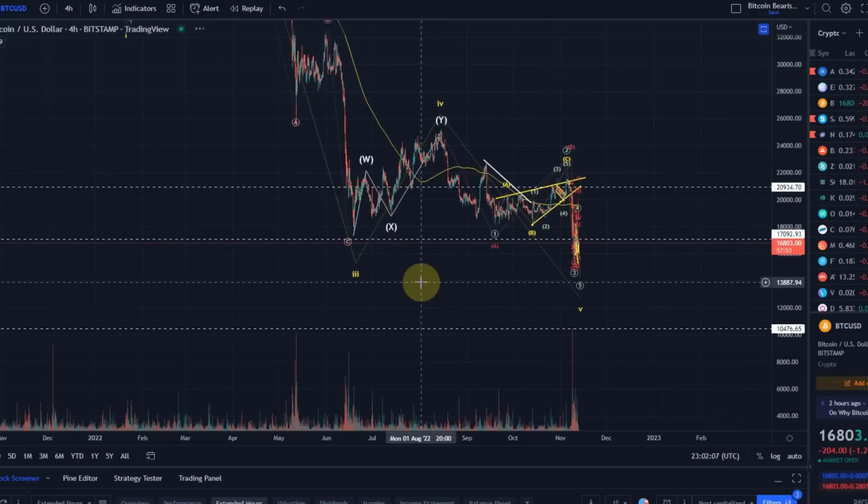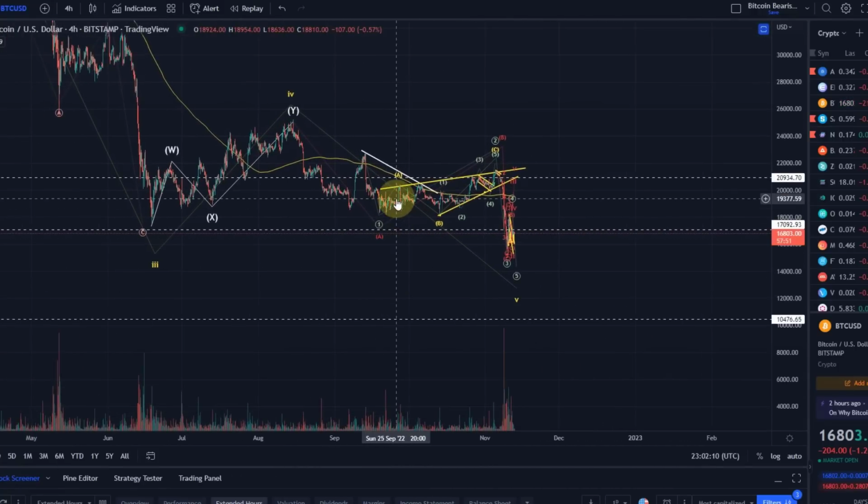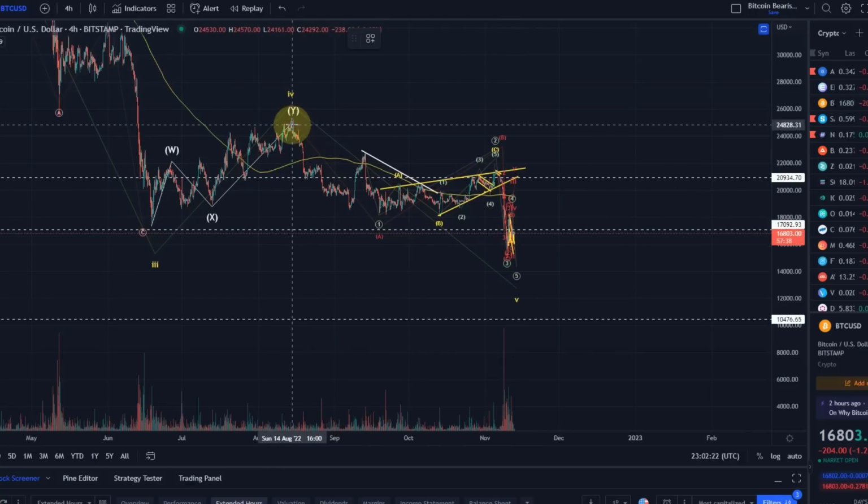First, let's zoom out, go to the 4-hour chart, and remind ourselves of the overall bearish scenario that we've been talking about for many weeks. There are two possibilities that I'm currently following, that I'm observing. The first one is that we topped here in a wave 4 at around 25k.